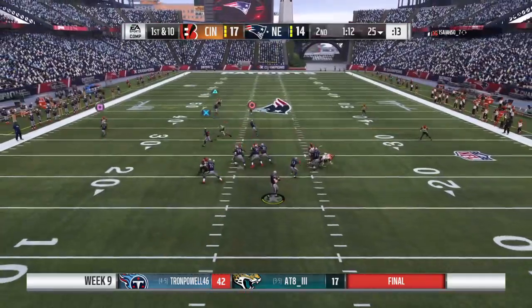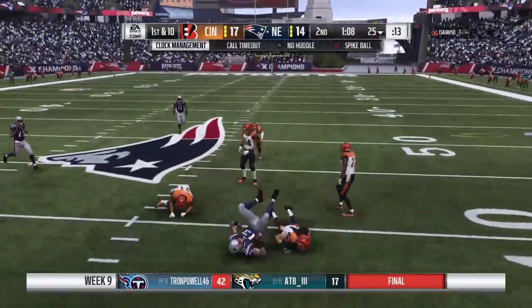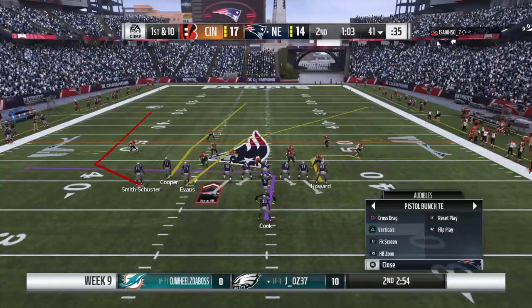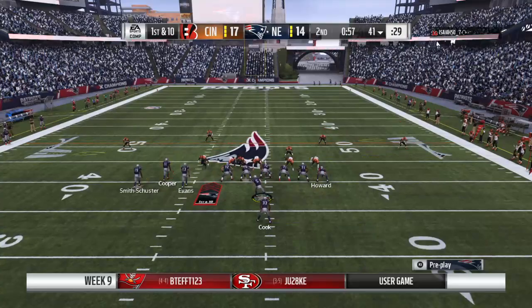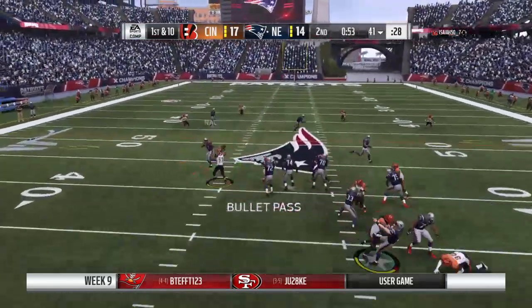Trying to shake off the interception from the last drive. He'll look to throw. Over the middle to Evans. And they get him down, but not before he takes it across the 40-yard line. 16 yards right off the bat and a first down. All right, now, lucky 56. Lucky 56. Now Lawlett on first down.